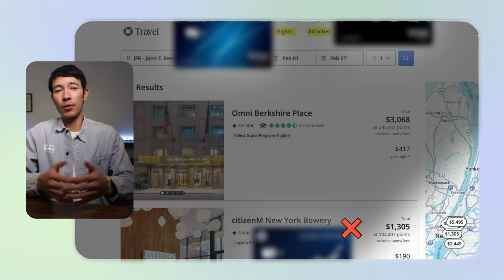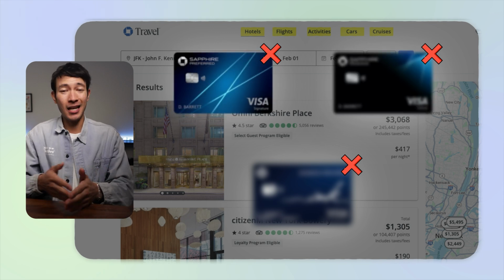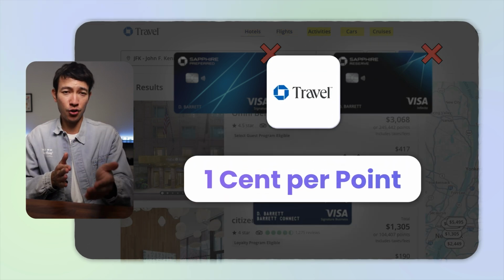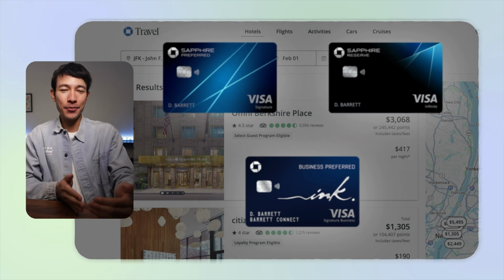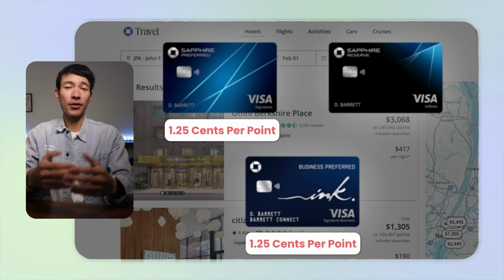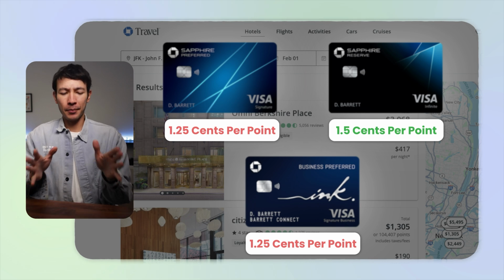If you don't have one of the 3 eligible Chase cards that I mentioned, the Sapphire Preferred, Sapphire Reserve, or Ink Business Preferred, your points will only be worth 1 cent per point when booking through the Chase Travel portal. However, owning one of these cards unlocks elevated redemption values. The Sapphire Preferred and Ink Business Preferred give you 1.25 cents per point, while the Sapphire Reserve provides 1.5 cents per point. Let me break down how this works.